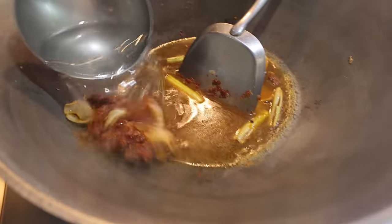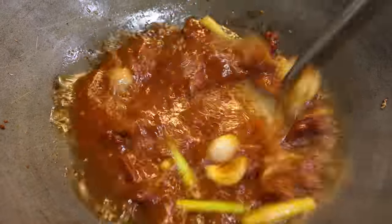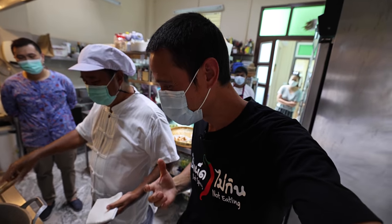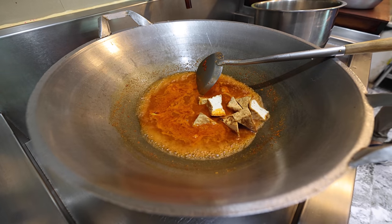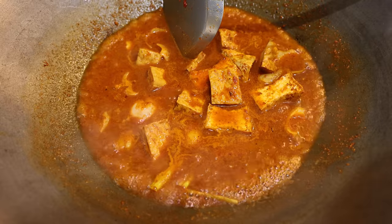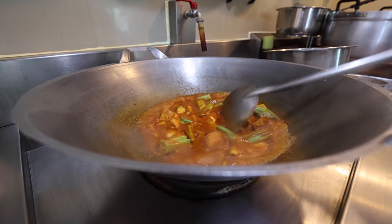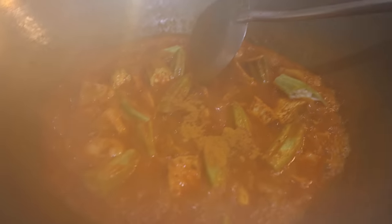Wow. The coconut oil, the curry paste sizzling down, oh man, and kind of smoking it out a little bit to bring out the flavor and the aroma. I think some fried tofu goes in, and then in goes the okra. Curry powder. Oh, nice.